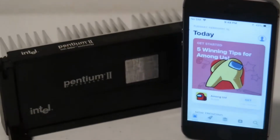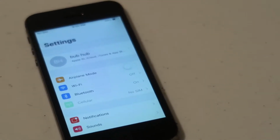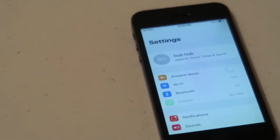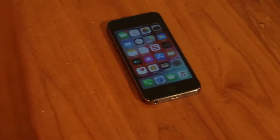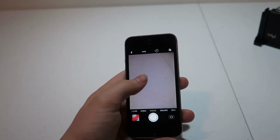The iPhone 5S is going to turn 8 years old this year, with a design that still looks good in 2021 and is sort of still being used in the iPhone SE 2020. This phone really begs the question: should you use an iPhone 5S as your daily driver in 2021? In this video, we'll be testing the iPhone 5S and seeing if it's still a good device 8 years after its original release. Before we begin, let's get the technical specs out of the way.